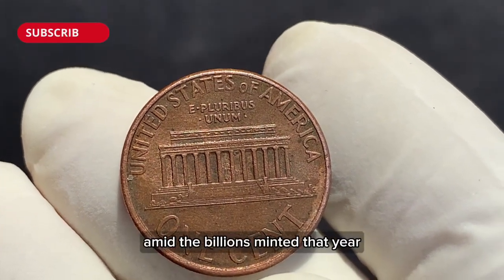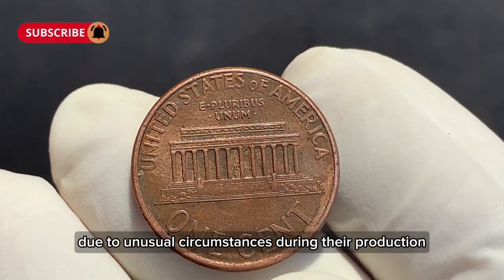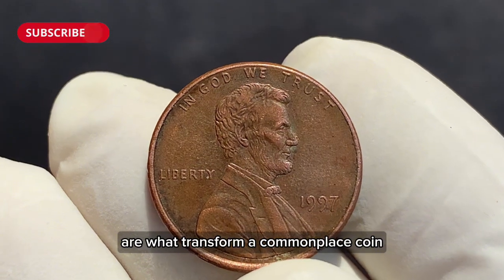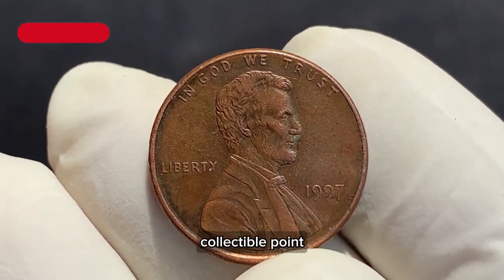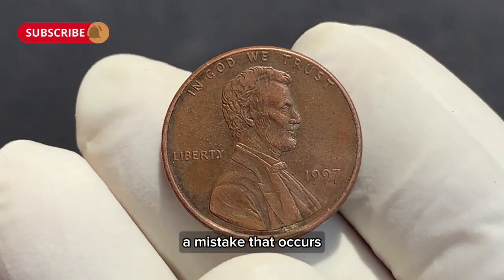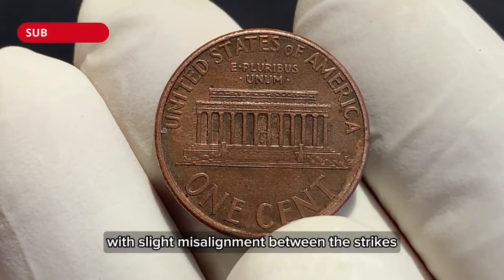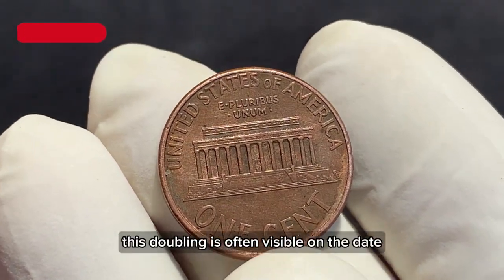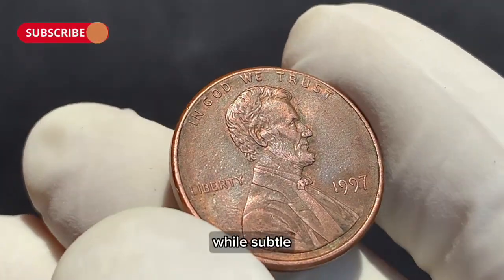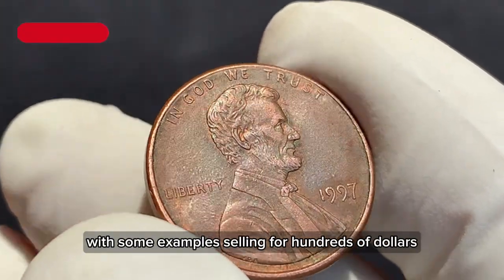Amid the billions minted that year, a few stood out due to unusual circumstances during their production. These anomalies, known as minting errors, are what transform a commonplace coin into a highly sought-after collectible. One of the most prized errors is the double die obverse, a mistake that occurs when the design is struck twice on the coin, with slight misalignment between the strikes. This doubling is often visible on the date, the lettering, or Lincoln's profile. While subtle, this feature can command a significant premium, with some examples selling for hundreds of dollars.